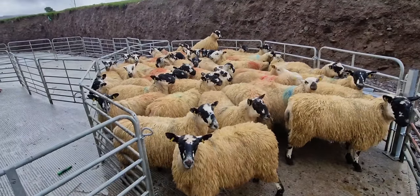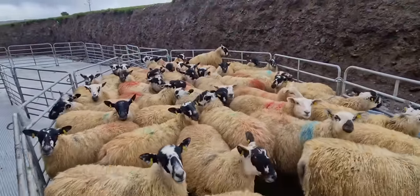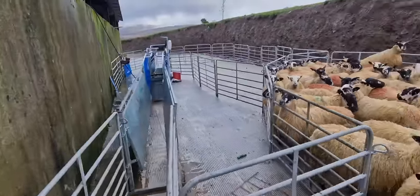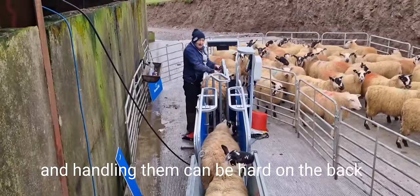So they're with the ram now, the Beltex ram. He's there in the middle. Whether they're in lamb now or not, most of them are tipped. They have the red raddle on. So we'll run them into the tipper now. We're going to give them Ivermec under the skin.